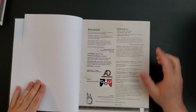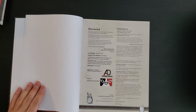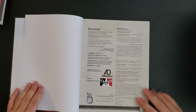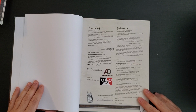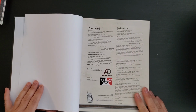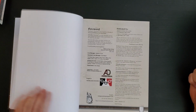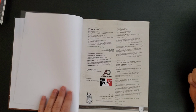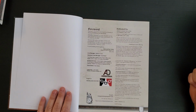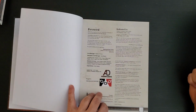The current publisher is Brittannia Game Designs, which I think is actually located in New England. I could be wrong about that. I might be misremembering that. It's dedicated to Ed Zimbalist and Wolf Backhouse, who were the original designers of Chivalry and Sorcery, both of whom are no longer with us at this point. Does it actually give us an address for Brittannia Game Designs? I don't see that.